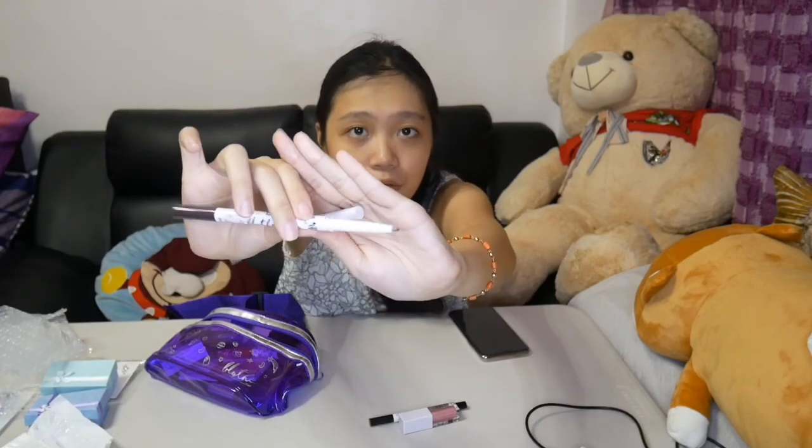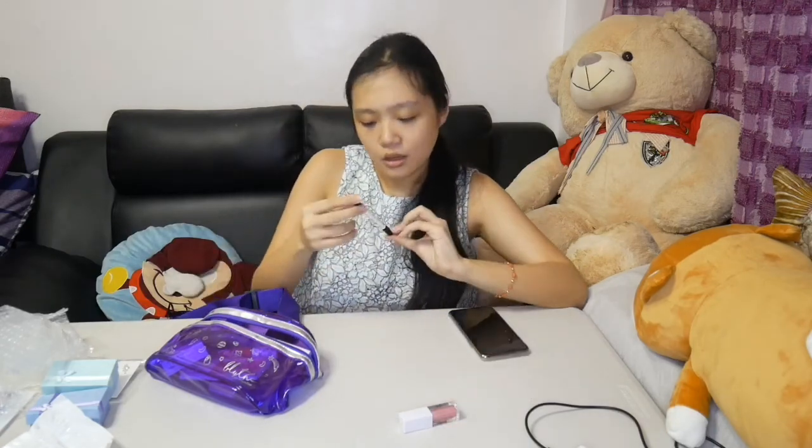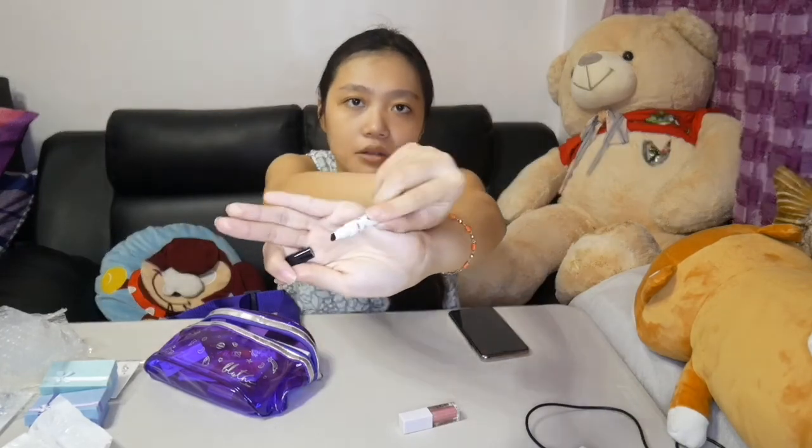Focus. Is it focusing very well? Okay, I hope it does focus. So if not, I'll put some photos right here too. I also got this eyeliner duo. So this is the 221 Black Magic. So we have the eyeliner on one side and a stamp on the other.